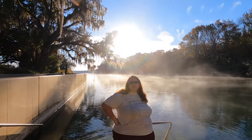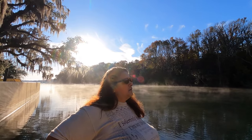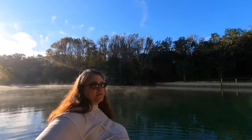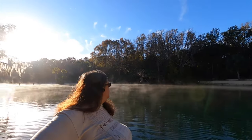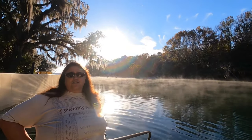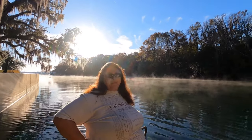Hi everyone, we are here at the Salt River Recreational Area, Salt River Springs. This is actually quite beautiful here in the morning. It's around 8 o'clock. Just sitting here, the water's nice and warm. I don't know, maybe it's around 80 degrees. You can see the steam kind of rising off the water because it's definitely warmer than the air. It's only 50 degrees outside right now, but for those of us from Virginia, this feels absolutely fabulous.